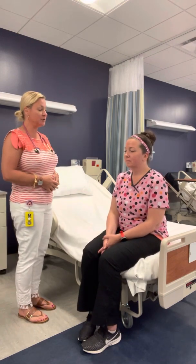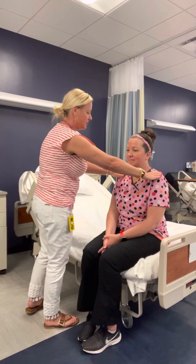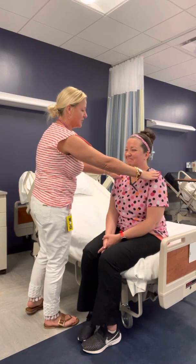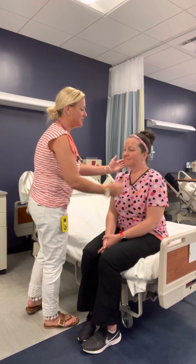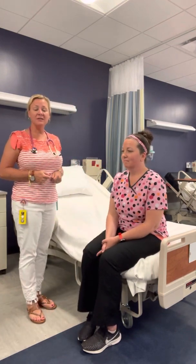I'm going to have you shrug your shoulders up and down and turn your head side to side. Okay? And I'm going to put resistance against your shoulders. Go up and down. Perfect. And turn to the left, and then turn to the right. And she was able to do that both with and without resistance, so cranial nerve number 11 is intact.